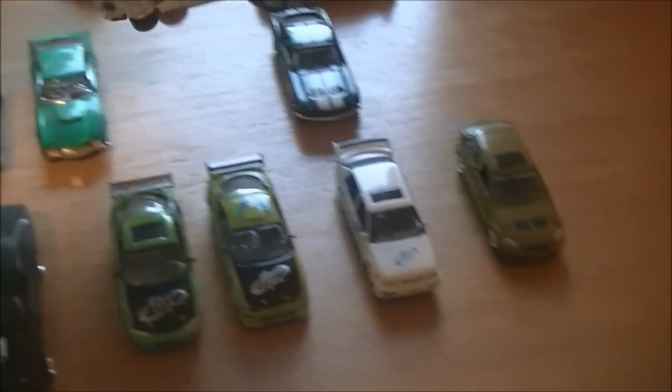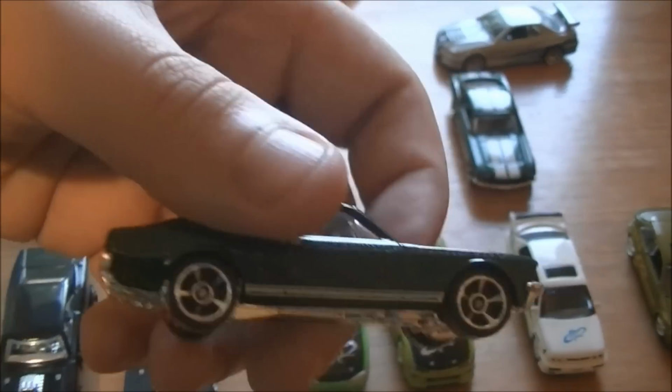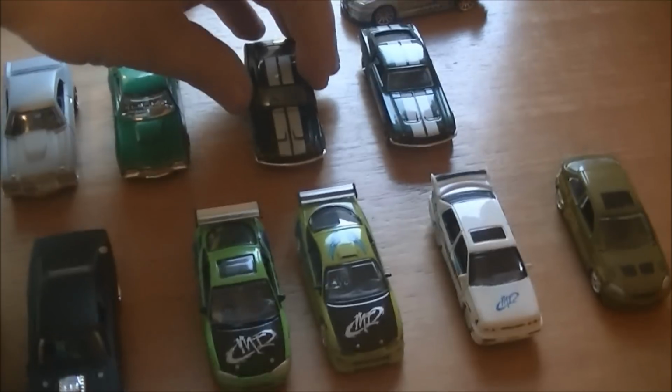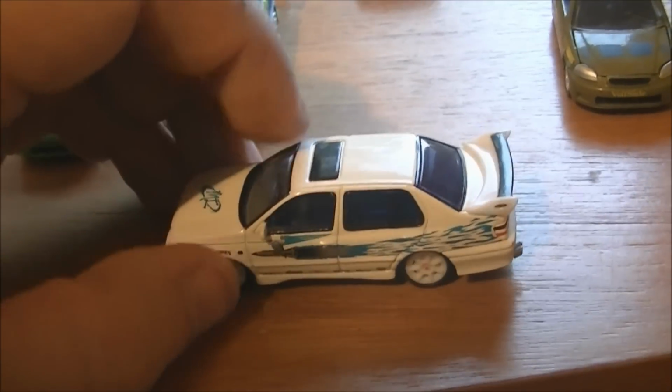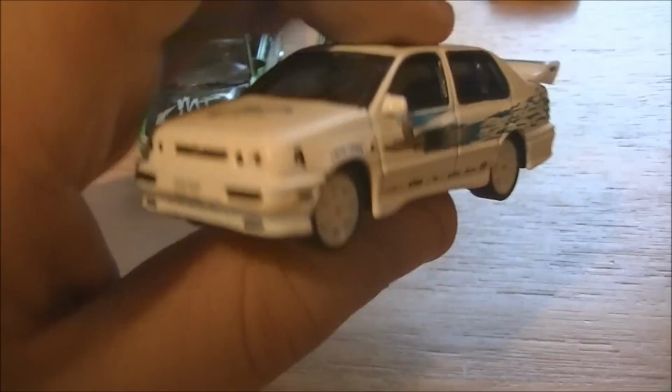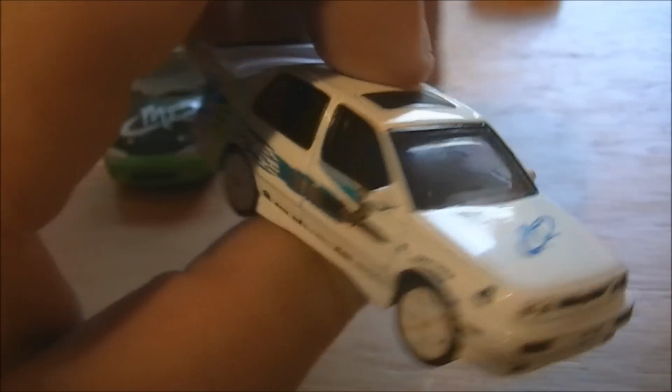Like, we have plenty of variations of the '67 Mustang. It's a very popular casting, so obviously they would have done a lot of them. But I kind of want to see a Hot Wheels Volkswagen Jetta. I think that'd be a pretty amazing casting, and if they can do it in the colors of Fast and the Furious, that would be even better.